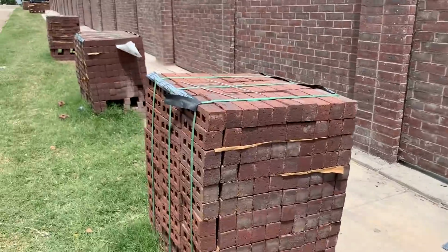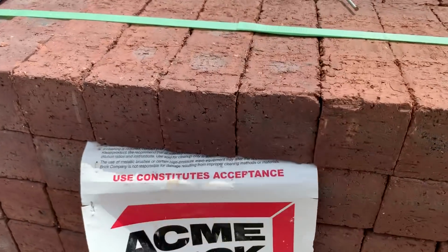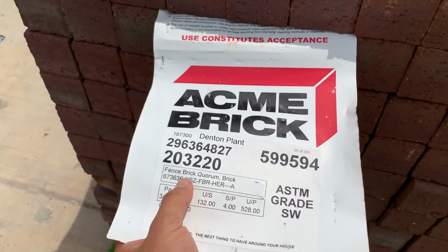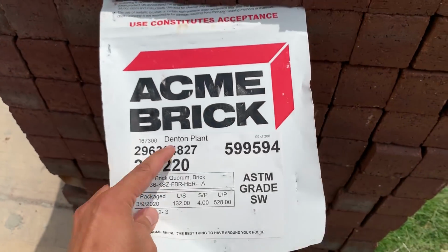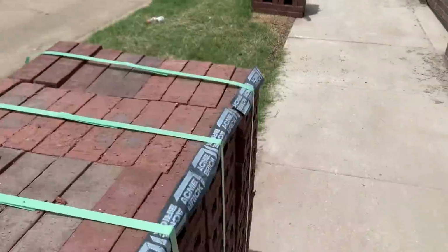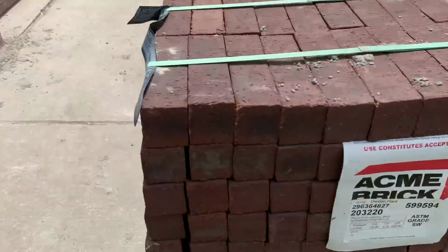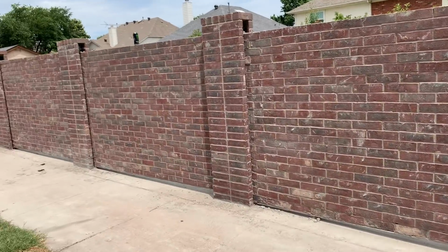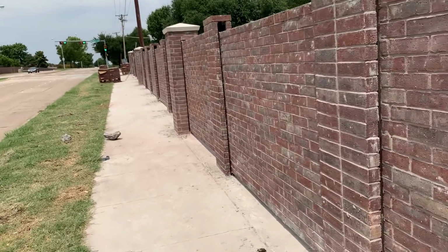Check it out. On every pallet of brick, you're gonna have a page here that shows you what kind of brick it is, and what brickyard it came from. Okay, fence brick, quorum. Okay, packaged on what day, and it's gonna tell you a number from the Denton plant. Okay, so every pallet should have this marker on here to show you that it's being used for construction. Not only that, where did it come from? Because obviously these bricks cost a lot of money, right? People aren't just gonna leave a pallet of bricks with no label on it just so somebody can steal them, right? Because bricks are expensive.